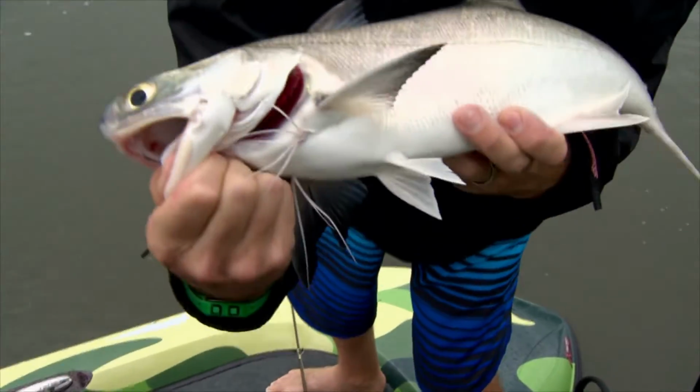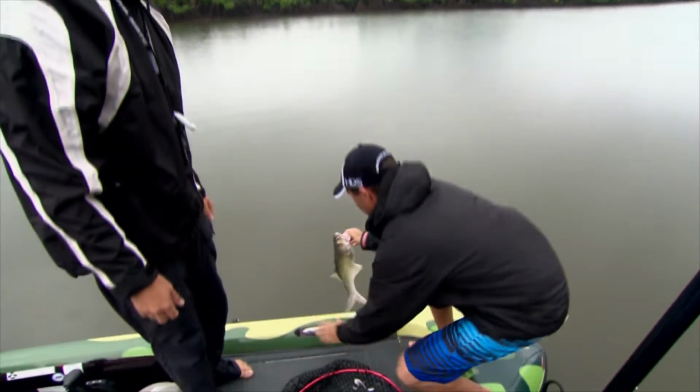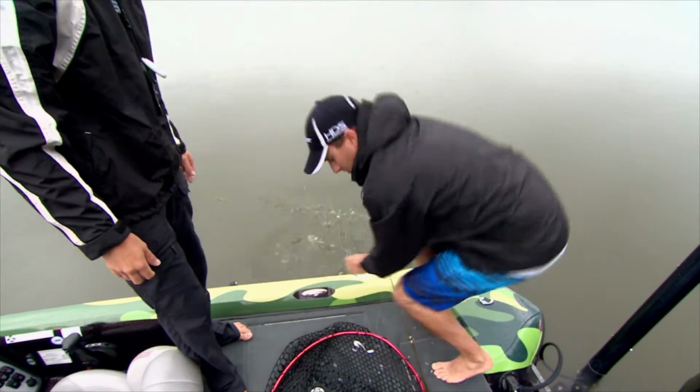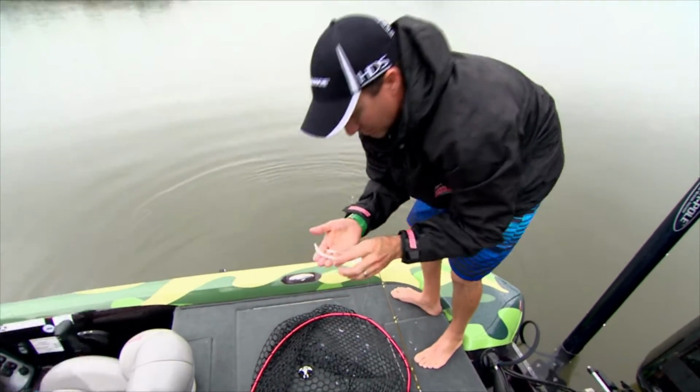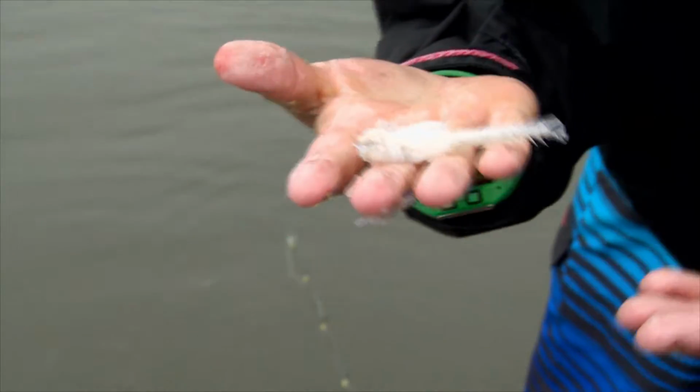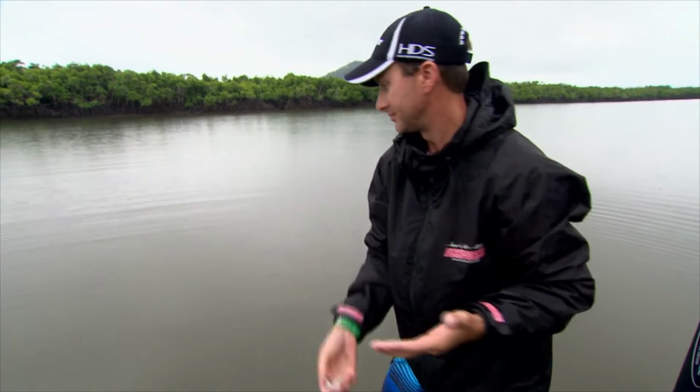All right, I'm gonna pop this guy back. Hopefully we'll find some more. There we go, he's off. Look at that. Spitting up bait fish. Well, the remnants of bait fish. And he shredded my thumb. Anyway, it's all part of the fun.